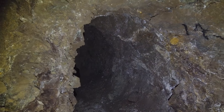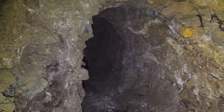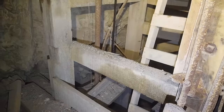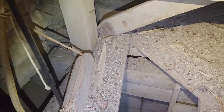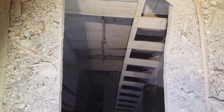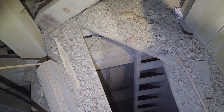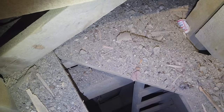Okay guys, I'm going to work back to the shaft. I'm going to make a decision whether I'm going to keep on going in this mine. So I'll see you back there. Okay guys, I am back here at the ladders, and it would seem as though I've got at least another, oh, probably two to 300 feet left to go.